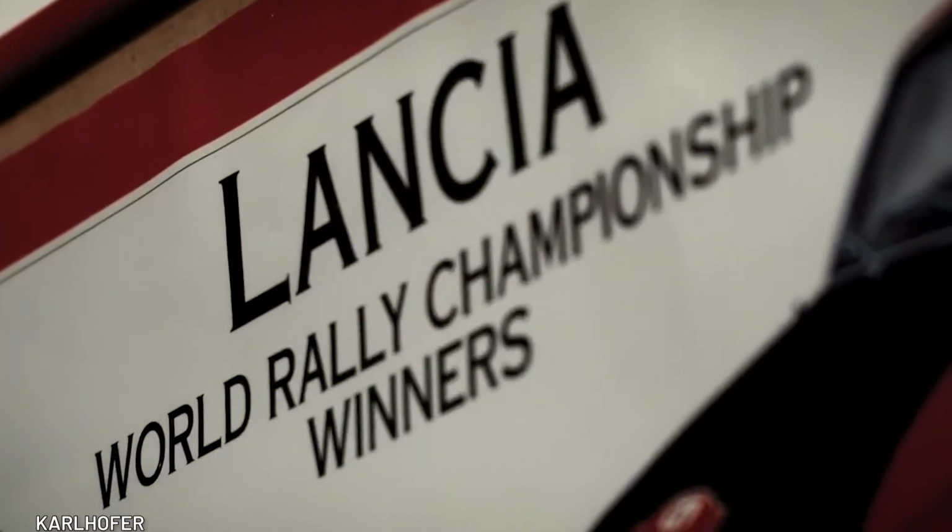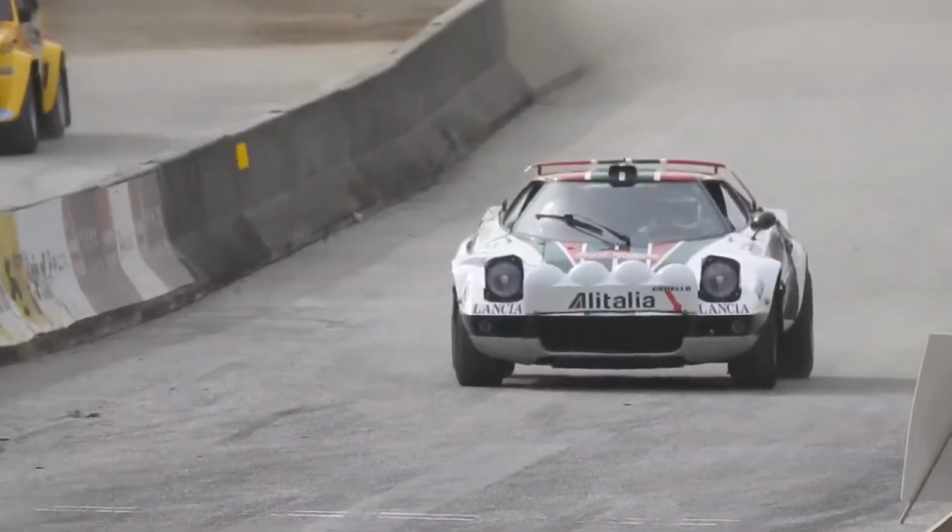So let's go from the concept stage all the way to the Stratos' successors, because it really helped Lancia establish some of the more dominant years of World Rally competition the world has ever seen.